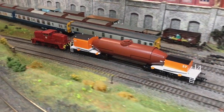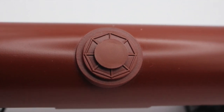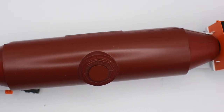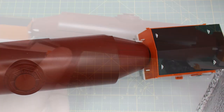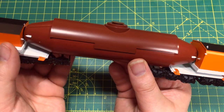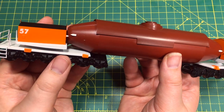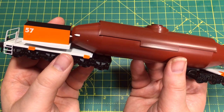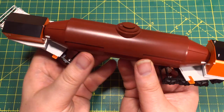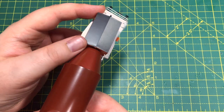The detail on the barrel is moulded as per the prototype, and it's something that I think will benefit enormously from an application of weathering. The real tank wagons never looked this clean. In fact, I don't think even when they were brand new, they looked quite this good. And certainly, very quickly, they would become blackened, crusty, and covered in slag and all manner of other bits and pieces.